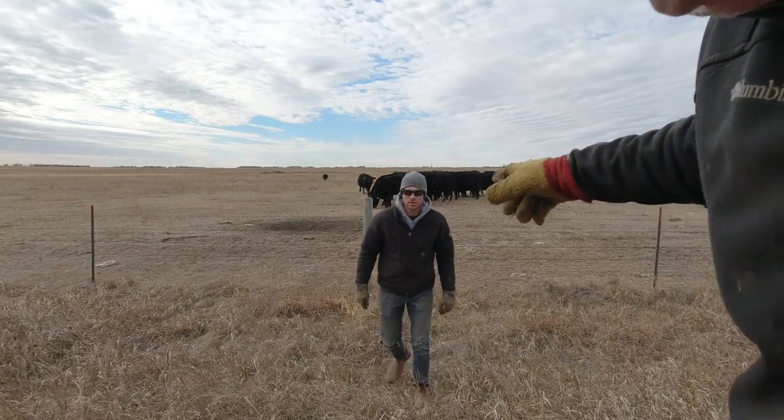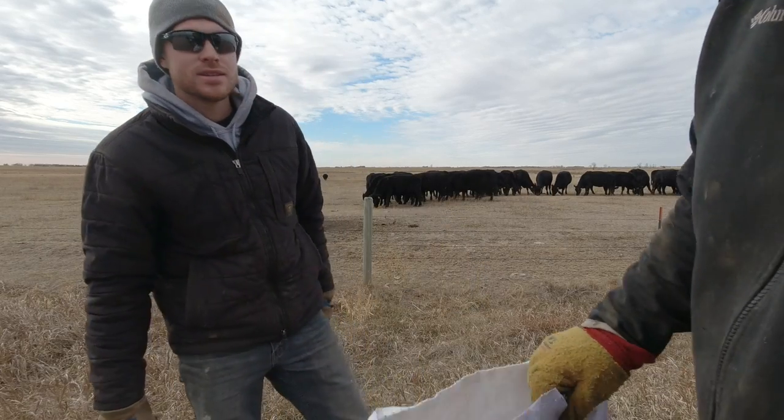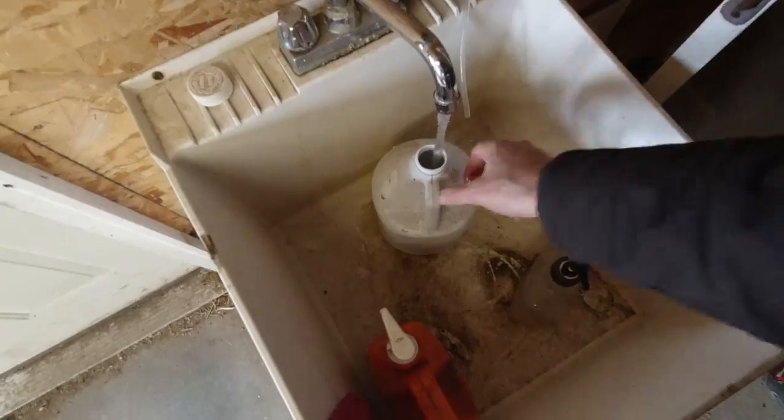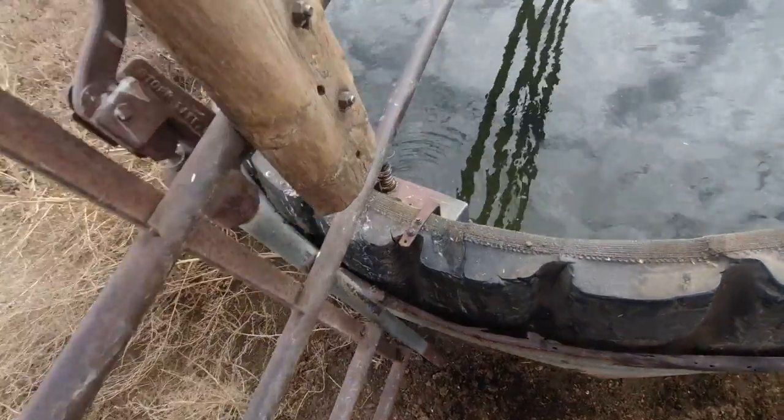You can hear their air rushing through their big nose holes, Cole. Oh my god, early. Still below freezing, so we might have to thaw one of those hydrants out. Yeah, it runs.